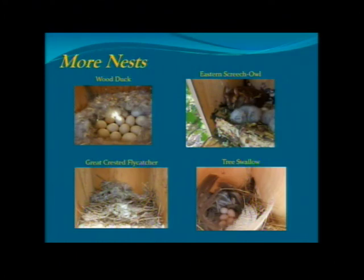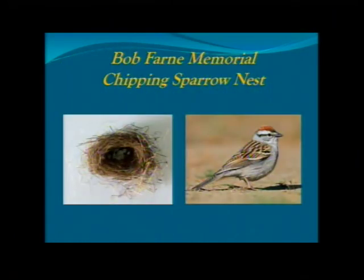The tree swallow, we have them here. If you walk around the ponds, you'll see them flying around. One of the interesting things they do is they go out and gather feathers they find from other birds and bring them back and incorporate them into their nest. And if I'm correct, I think this photo was from the Karras' box in their backyard.